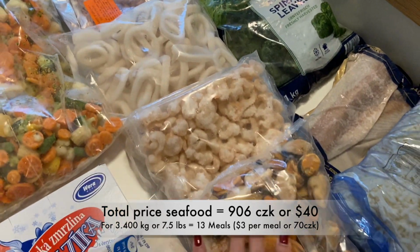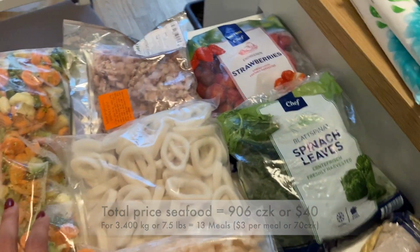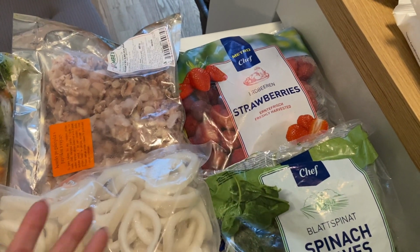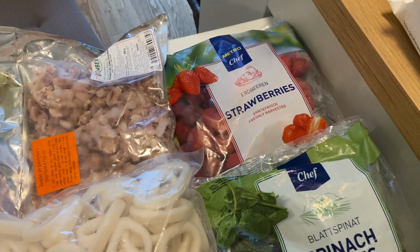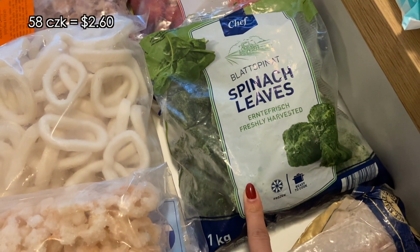It was not expensive to buy it like this, and I would recommend anybody who has a big freezer to do it this way. We also bought some strawberries for smoothies. We want to give that a try because I always wanted to have frozen fruits, but I didn't have the fridge space for that. Here we have some frozen spinach.